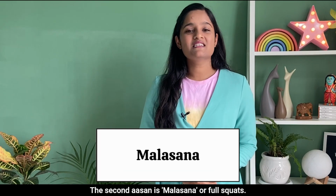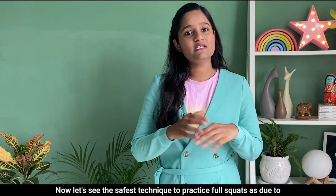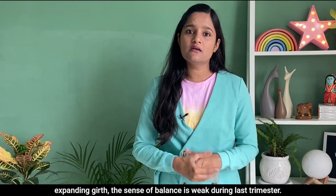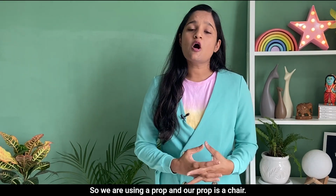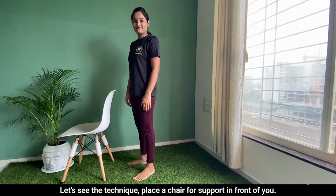The second asana is Malasana or full squats. Now let's see the safest technique to practice full squats, as due to expanding girth, the sense of balance is weak during the last trimester. So we are using a prop and our prop is a chair. Now let's see the technique.